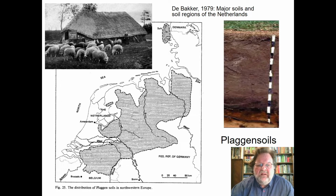And this typically led to the development of ploughland soils, which are very typical for this large northwest European area. And a lot of these areas that were used in this way developed into heathlands, which were then called wastelands or barren soils, that were then subsequently replanted about 100 years ago.